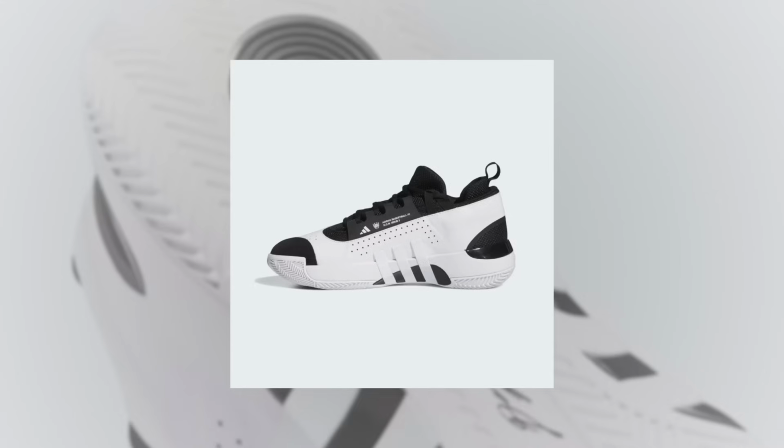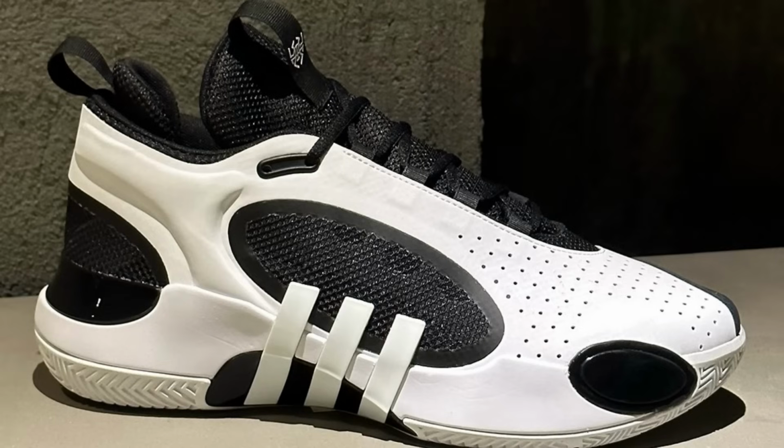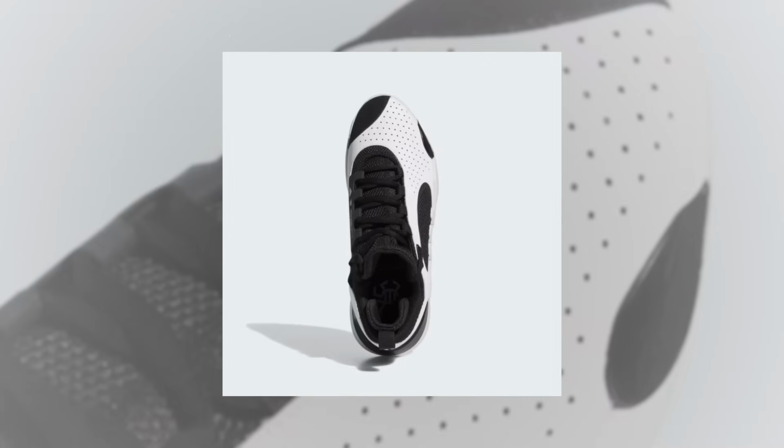The D.O.N. Issue 5 is quite a departure from previous versions. It has more of a futuristic style, but at the same time, the placement of the 3 stripes is also a throwback. As to how they'll perform, we'll find out together soon. If you don't like these 2, there's more dropping later in the month.